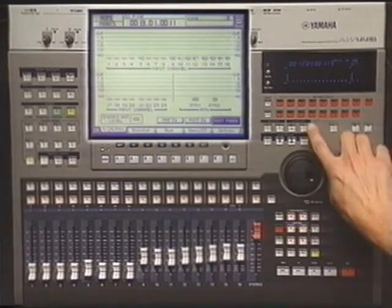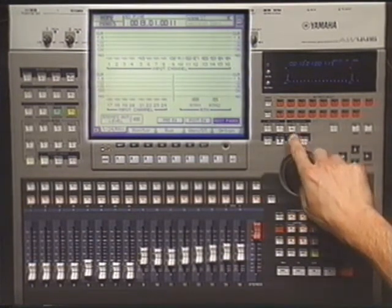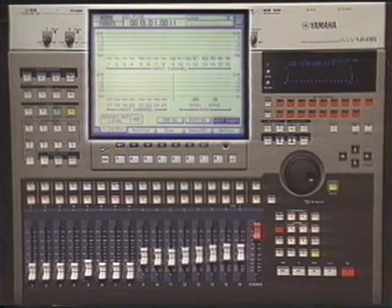You may even find that scenes are a quick way to automate mixing, as they also offer a way to fade smoothly from scene to scene. But for more precise control, you'll want to use the Automix function, which we'll review in the next section of this video. For now, here's how to store and recall a scene.